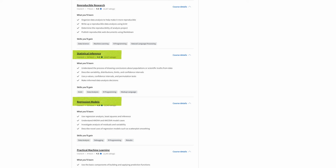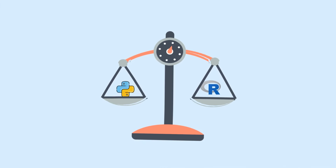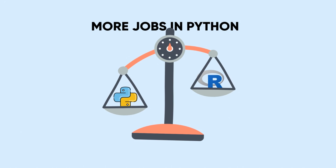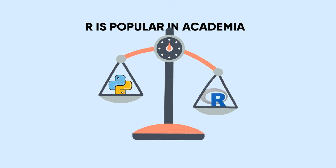When it comes to the practical side, it is only 8 hours, or technically another course, developing data products, as well as a capstone project, but the main difference here is that this one is focusing on R and the other one is working with Python exclusively. Whether you should pick R or Python is completely up to you, and we're going to go through courses that include both of them. Python is more in demand and there are more job openings in general, but R is also very popular, especially in academia or research, so it does make sense that the university focuses on this language.